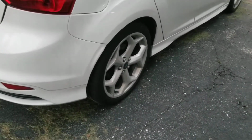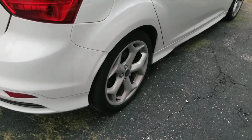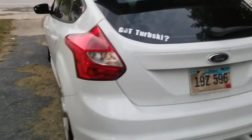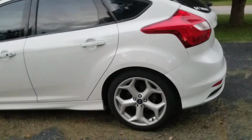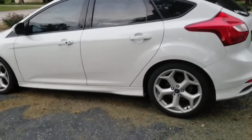So that would be another thing that I might be wary of, if you're going to buy it. Other than that, I love this car. It was a car I've always wanted since it came out, and it's been a great car. I've put about 6,000 miles on it. I drive it every day. I've had it since February, and I drive it every single day to work.